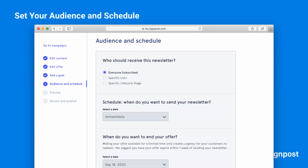Now, finally, once you've got the audience or the content of your message down, you want to select who's going to receive this message and when it's going to go out. So we can use your Signpost contact list and choose the date that you'd like to send out that message. For your information, by the way, Signpost messages send out between 9 a.m. and 11 a.m. local time on the date that's selected. So you can customize when it's sending, whether you want to send that now or on a future date.